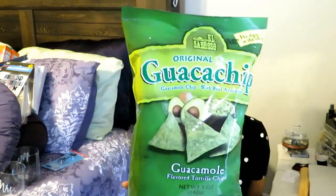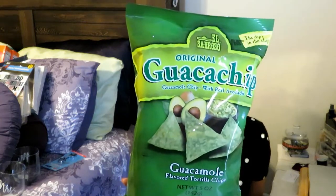Picked up these guacamole chips, and if you guys have never tried these, they are so good. Oh my goodness. I tried these for the first time a few years ago. My coworker at the time brought some of these to work, and they were so good. So if you like guacamole, even if you don't like guacamole, these are good. I didn't like guacamole at the time, and when I tried them, I mean, just heaven.